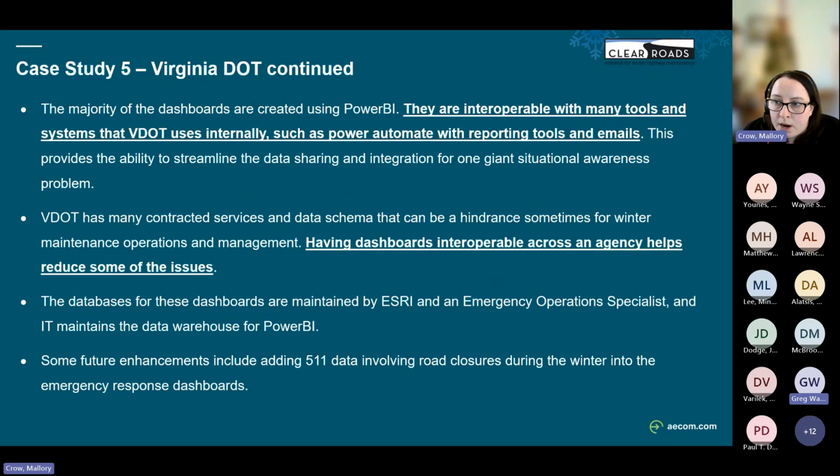And most of them are created in Power BI, and they are interoperable with many tools and systems that VDOT uses internally. So that's been also key. Such as their Power Automates within the report tools and emails. Power BI is one of many of the Microsoft ones, and they've been able to link it with other Microsoft Power Automate tools, really streamlining data sharing and integration for one giant situational awareness for an issue or an event.